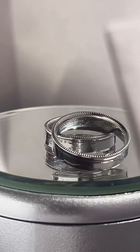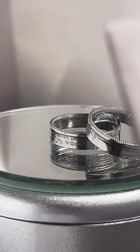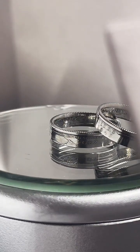I made these rings today on TikTok Live. These are made of 90% silver. They're Texas quarters.